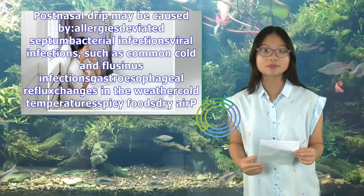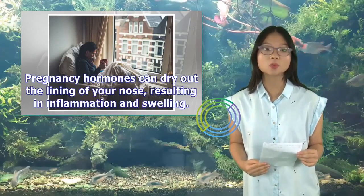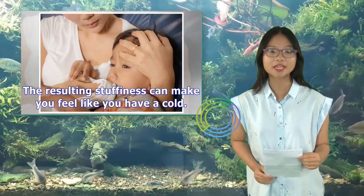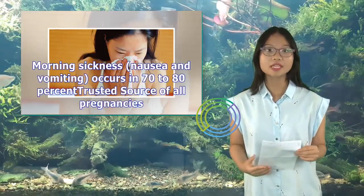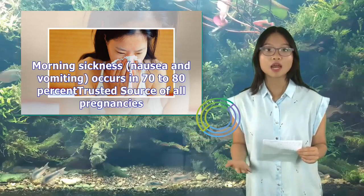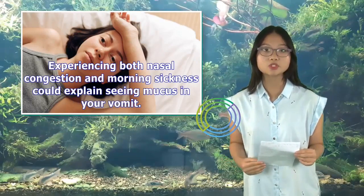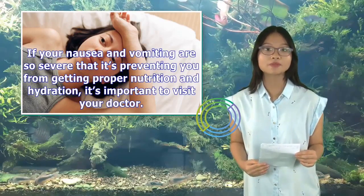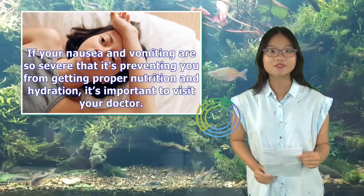Postnasal drip in pregnancy. Nasal congestion is not unusual during pregnancy. Pregnancy hormones can dry out the lining of your nose, resulting in inflammation and swelling. The resulting stuffiness can make you feel like you have a cold. Morning sickness, nausea and vomiting, occurs in 70 to 80% (trusted source) of all pregnancies. Experiencing both nasal congestion and morning sickness could explain seeing mucus in your vomit. If your nausea and vomiting are so severe that it's preventing you from getting proper nutrition and hydration, it's important to visit your doctor.